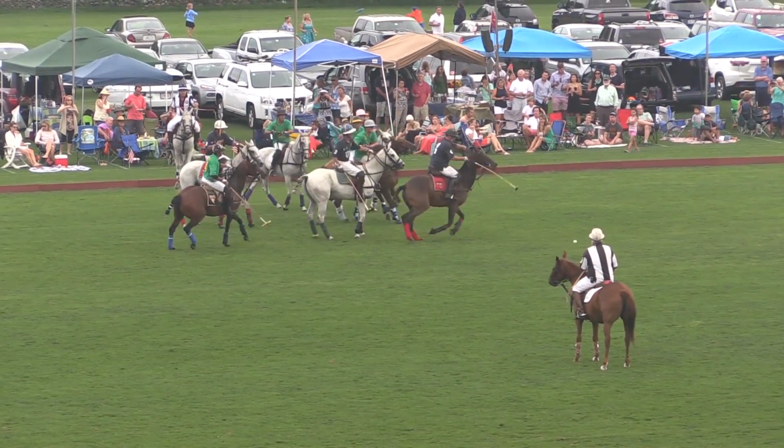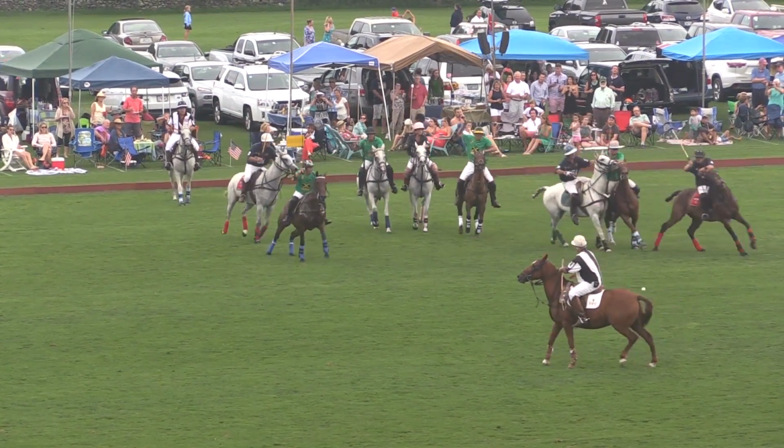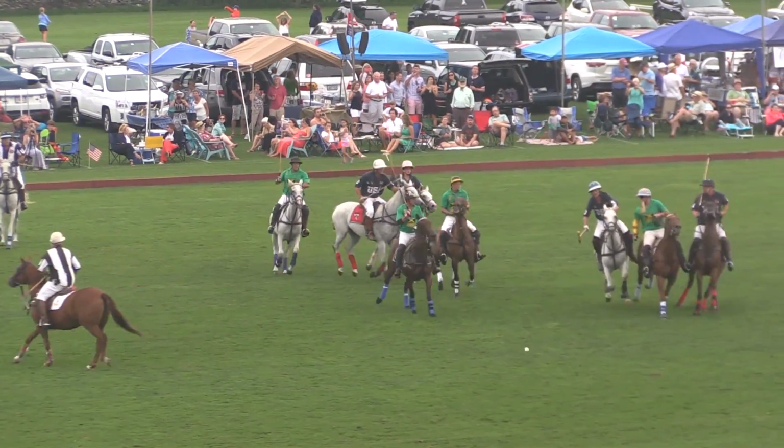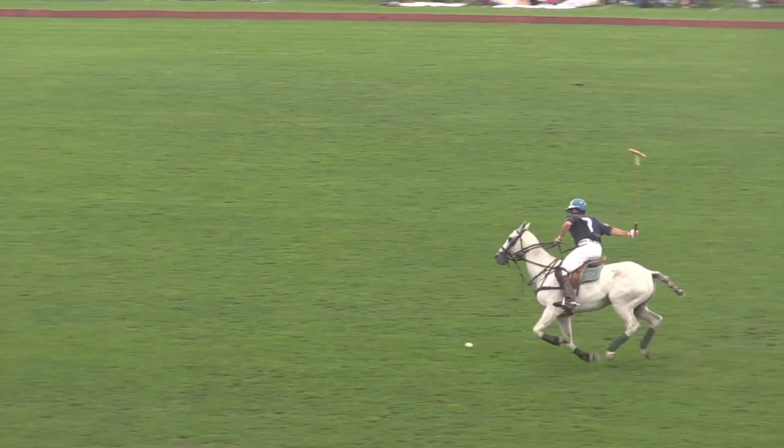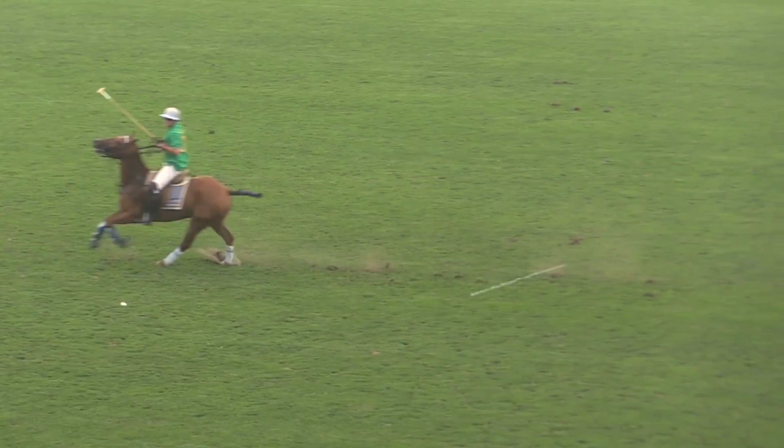In it comes. Can Rory get it? No, it slips past Rory, but he's got it on the near side. Well played, Rory Tory. He's got Waits trying to take him out. Well played, Bullis. Bullis going forward now. Bullis on a chance on the grey pony. Bullis, oh, it's bouncing. Gets away from him.